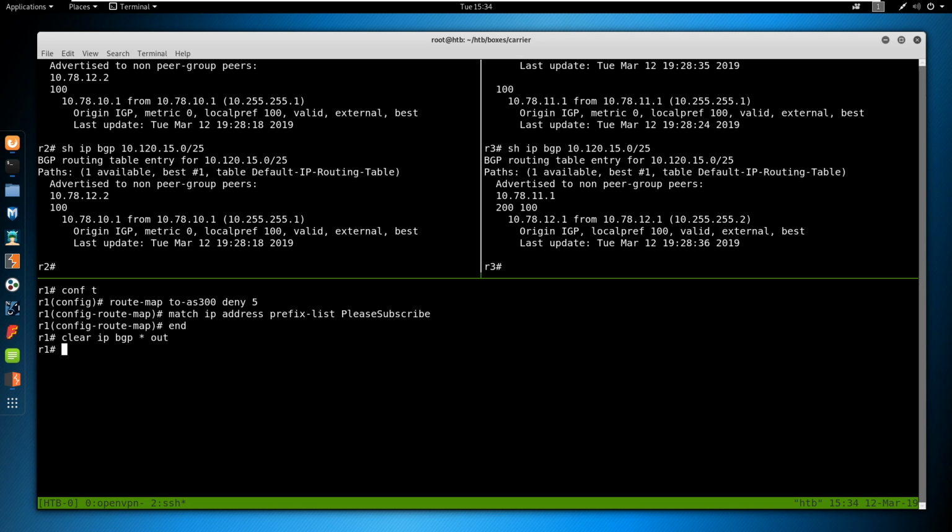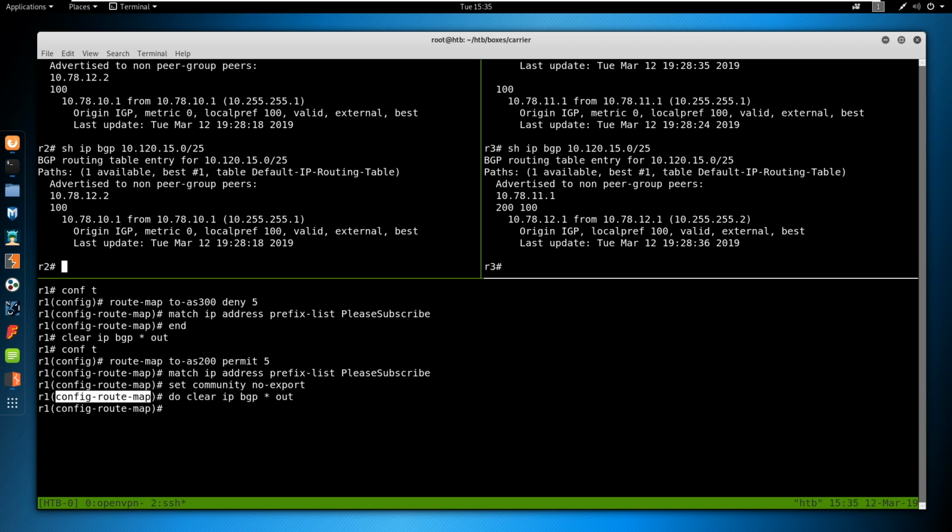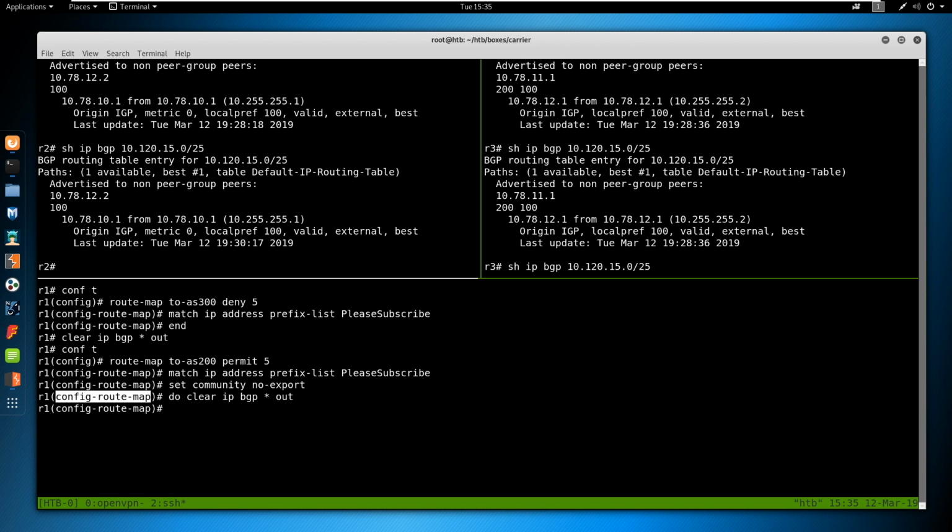So when we did conf t and said route-map to AS200 permit 5, and then this line, set community no-export, do clear ip bgp * out. And the reason why I said do here and not before is because I'm in config mode and was lazy and didn't feel like leaving config mode. So now I can show this route. He still has it. And this guy still has it. He should not have it.